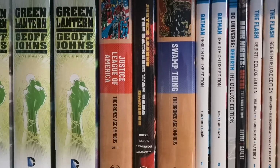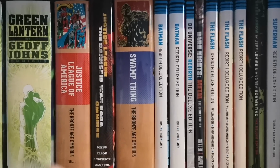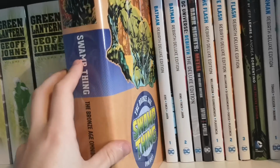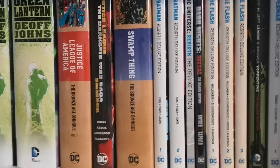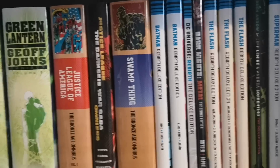Next to that, we got Justice League The Darkseid War Saga Omnibus by Geoff Johns, and the Swamp Thing Bronze Age Omnibus. Swamp Thing's a character that I've really been getting into over the past year, and wanted to go back to, no pun intended, his roots and start from the beginning. So that's Swamp Thing's first appearance up to, I believe, where Alan Moore would take over.